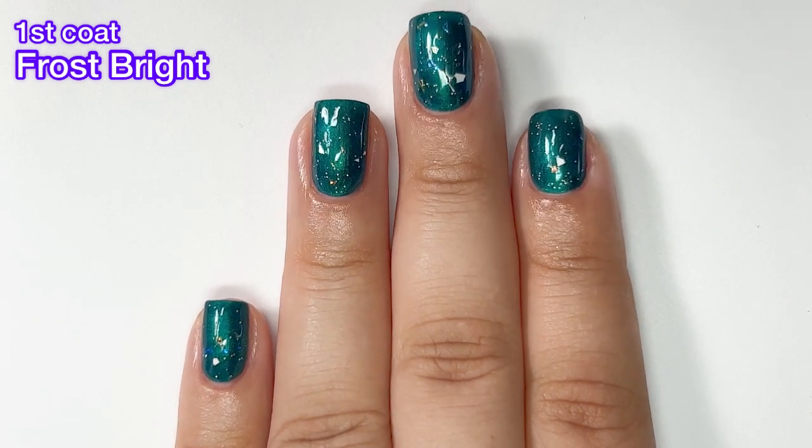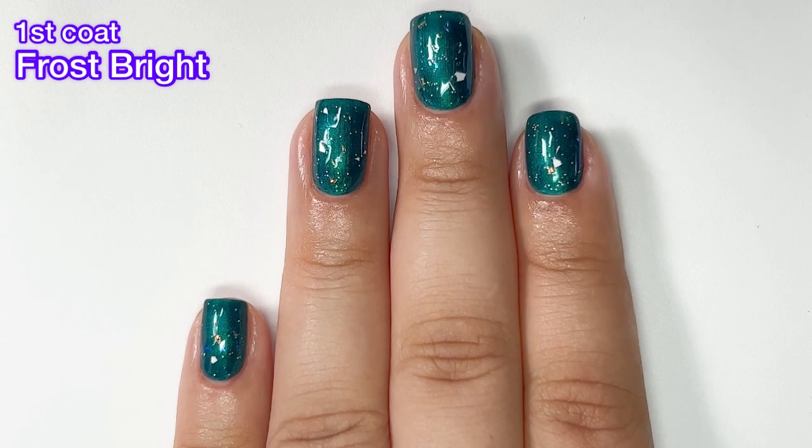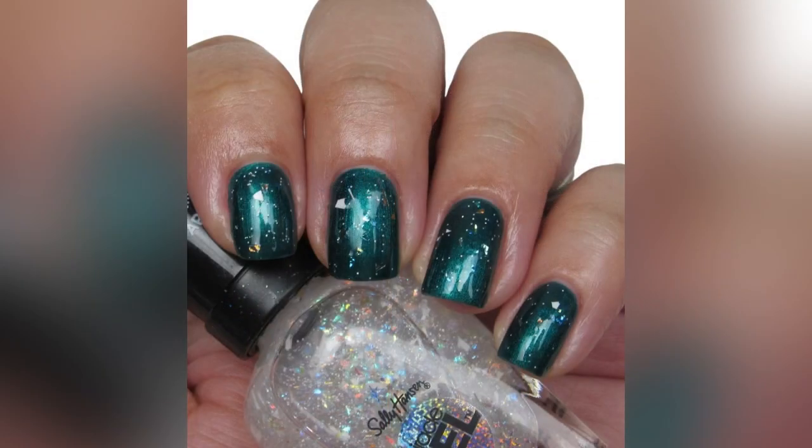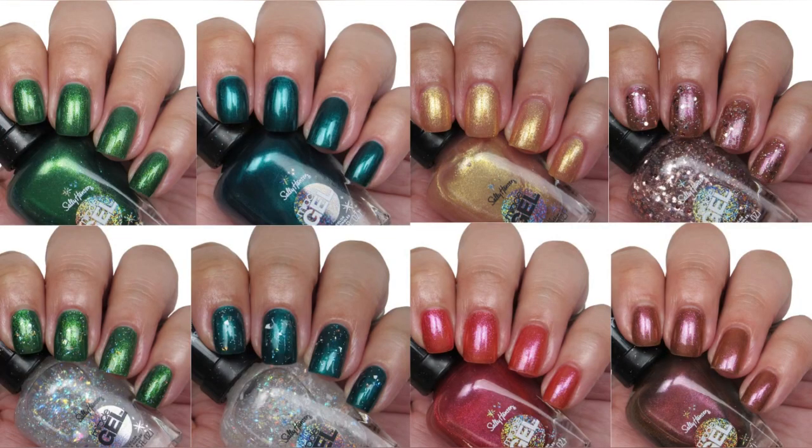Now, these are not very dense toppers at all. They are quite sparse. I wish they would have been just a little bit more dense, just a tiny bit, but overall I'm not complaining because you get decent payoff. And here is the entire Merry and Bright collection together.